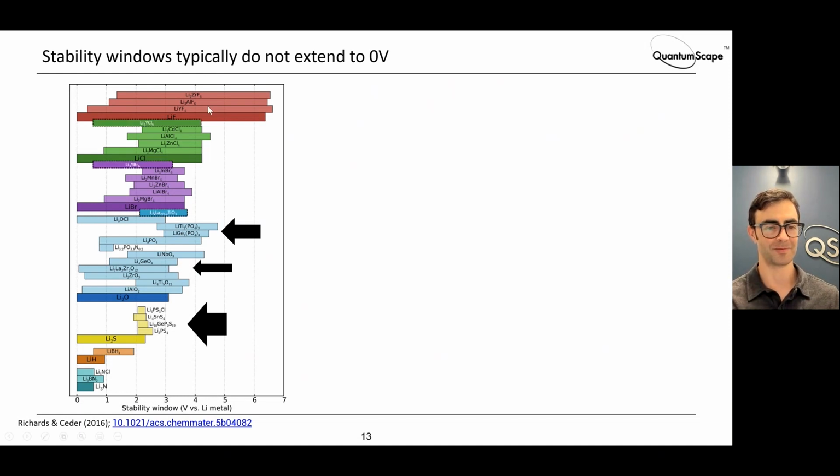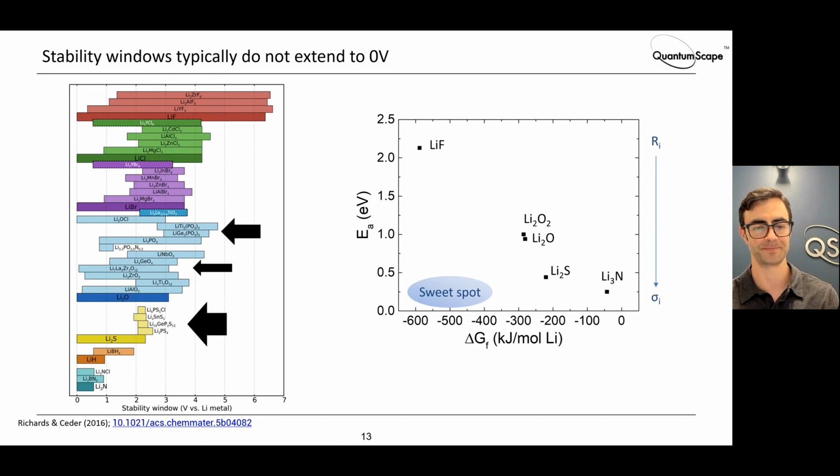I'm overlaying on top of this graph some of our calculations of stability windows of other materials that weren't in this publication, but this is an LLTO perovskite and some other of the halides that are now being studied for lithium-ion conductivity. What you can see is that these materials that I've highlighted don't have stability windows that extend all the way down to 0, so they're not predicted to be thermodynamically stable in contact with lithium.